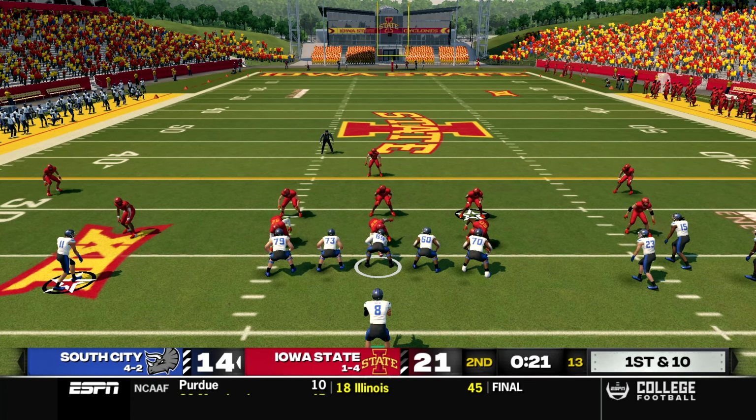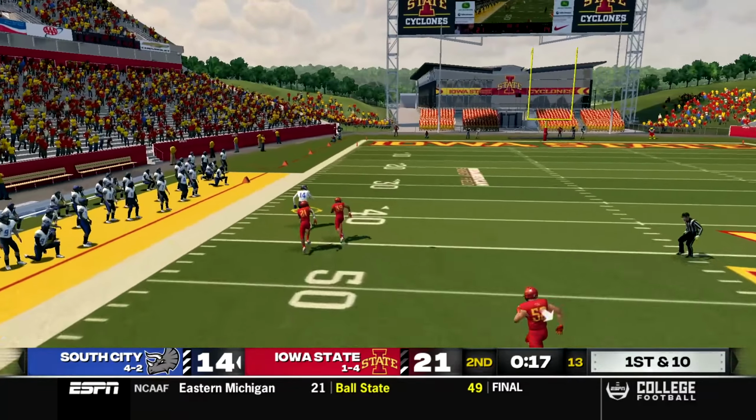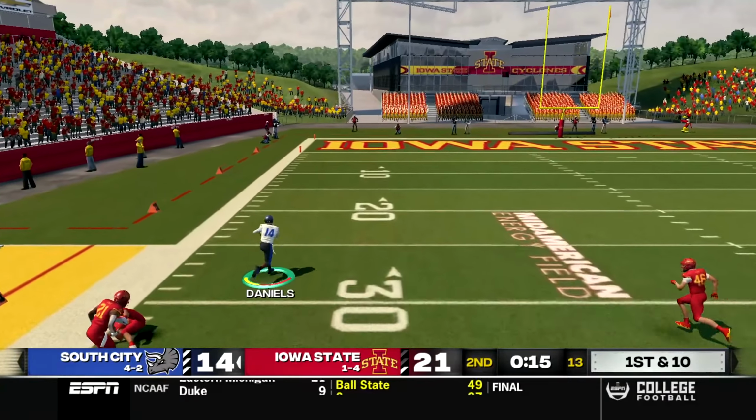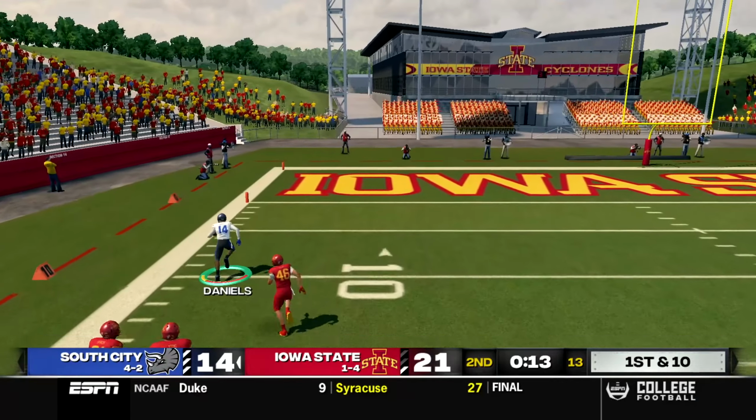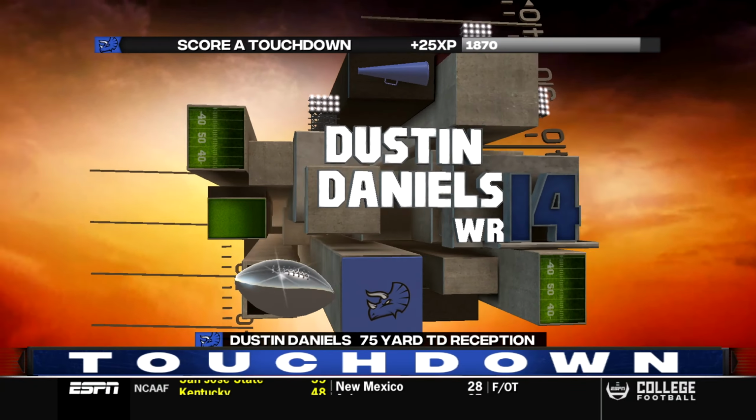Let's see if we can do anything here on offense. Burton will take the snap. On the first play, we're going to go deep downfield. We may have a man caught by Daniels. He breaks a tackle, and on the first play of the drive, touchdown South City from 75 yards out.